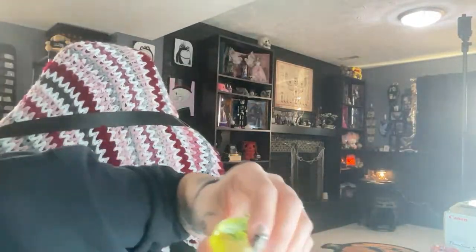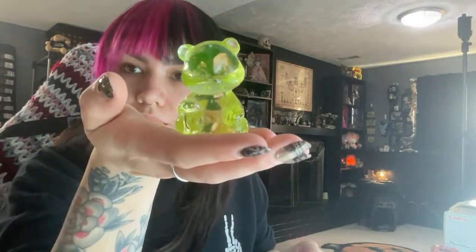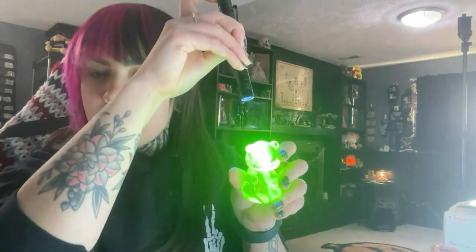because I think I've got all of them. So this first one is gonna be this little Fenton Bear. Look at that. Still got the sticker on the bottom. And it glows. Of course, all this stuff is gonna glow, guys, but I still find joy in showing you guys the glowing glass. Okay. Fenton Glowing Bear is what we're going to put.